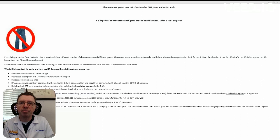and different genes. Now, what's interesting is that the chromosome number does not correlate with how advanced an organism is. Fruit flies, for instance, have 8 chromosomes. Rice plant has 24. A dog has 78. A giraffe has 30. Baker's yeast has 32. Brown bear, for instance, has 74. And us as humans, we have 46 chromosomes, 23 pairs. We get 23 from mom and 23 from dad.